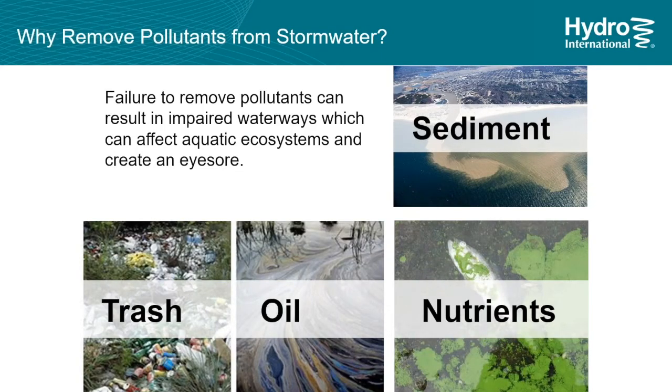So, pollutants in stormwater. The goal of stormwater management is really to limit the disruption of the natural waterways. It's the same idea behind conservation. And by disruption, what I mean is adding volume or adding pollution to those natural waterways. And today we're obviously going to focus on pollution.